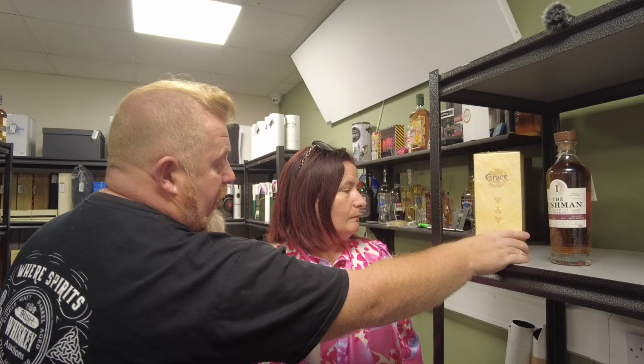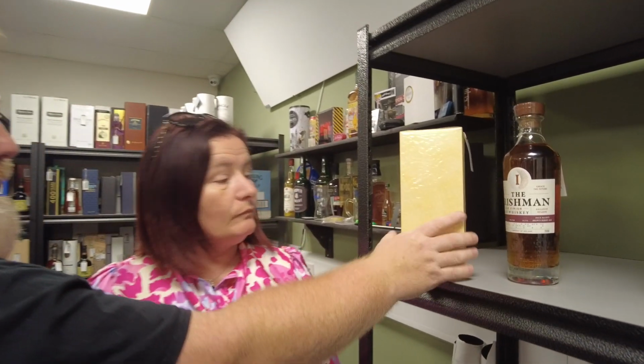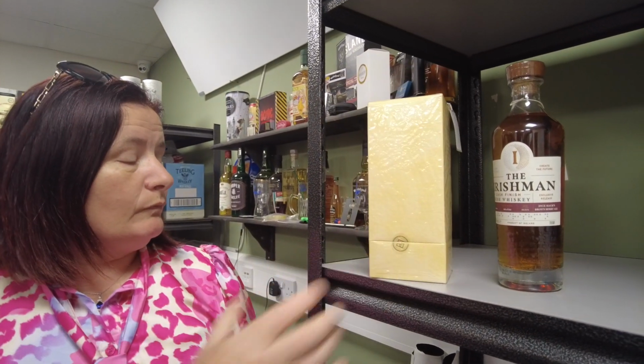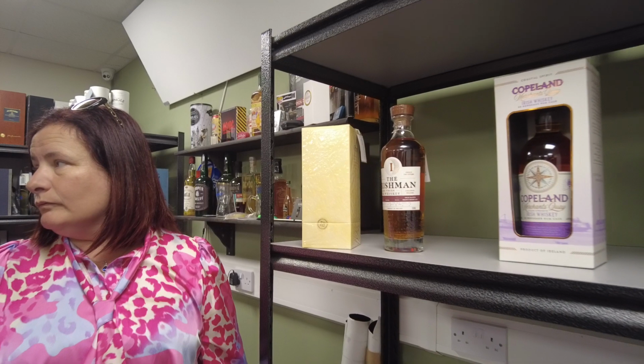So this is literally new, factory new. It's still got the cellophane wrapper on it. It is in fantastic condition, top and bottom. We didn't even bother opening that because I think that is a true collector's item. Don't touch it, leave it as it is.